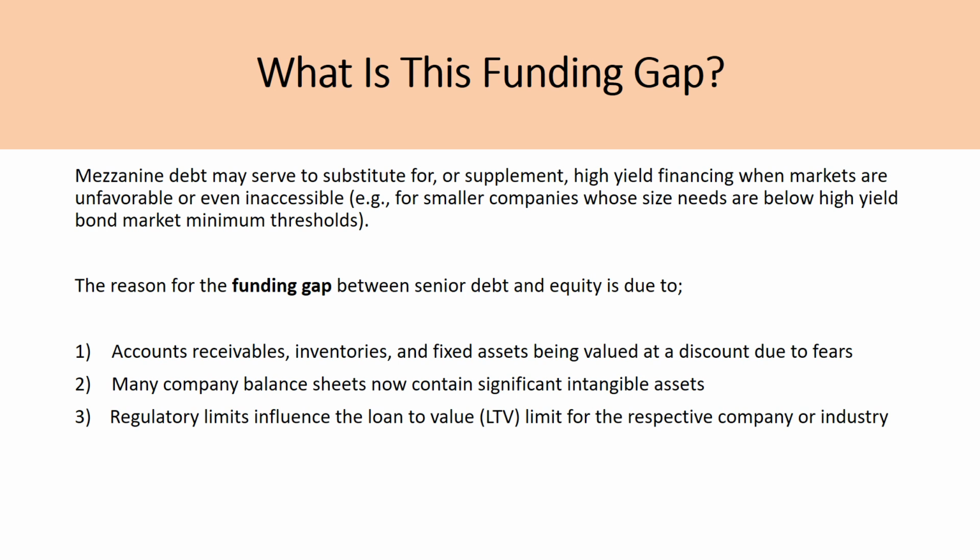Okay, and there are also regulatory limits which influence the loan to value ratio, right? The limit for the respective company or industry. And that's just from a more regulatory perspective. But once again, when you're a microcap company, you will be scrutinized much more than a blue chip company when you do approach a bank. Okay, so that's important to understand.